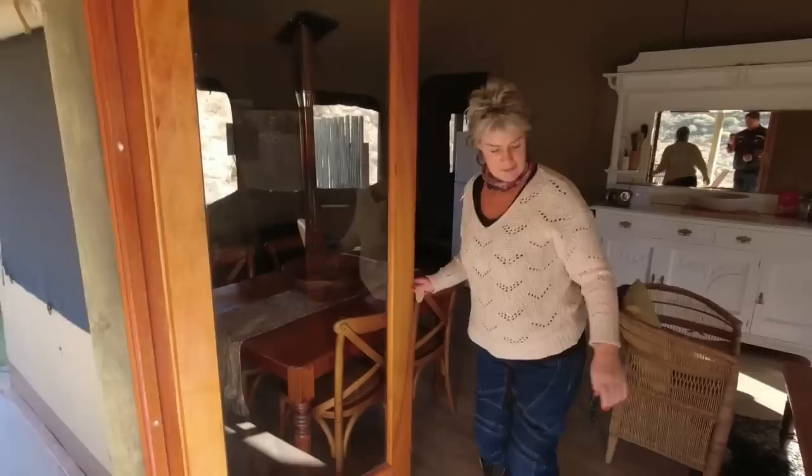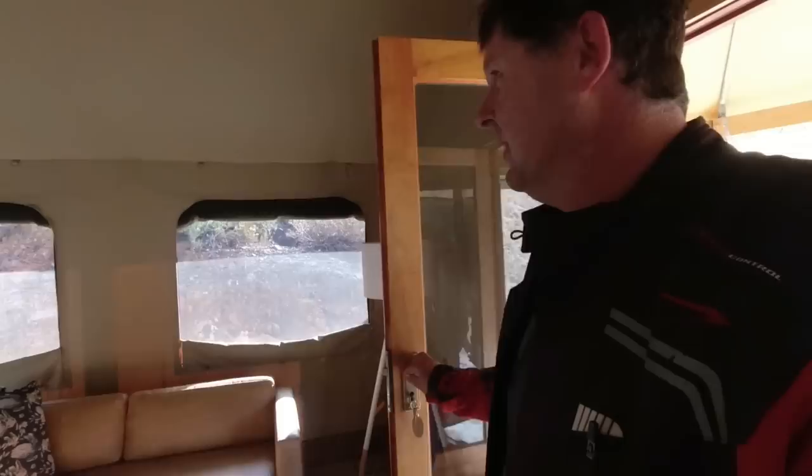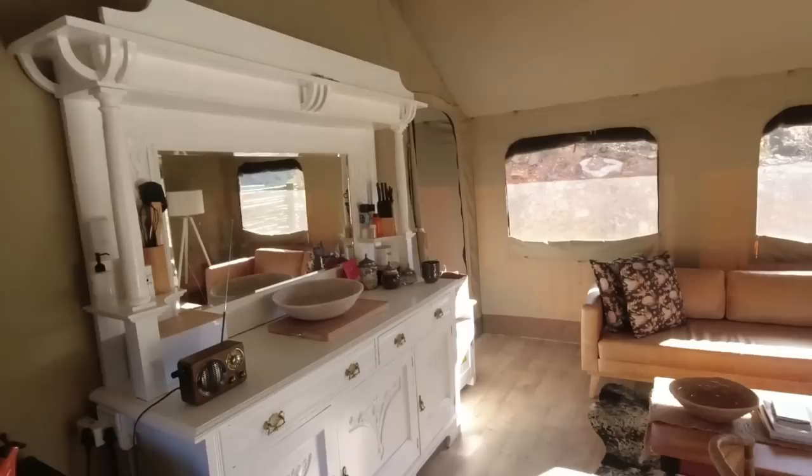Right in the mountains. Grysbok Kloof in Montague. What a great place. It's a tent. Very fancy tent. Wow. Very nice, very nice. The two bedroom, there's the one.